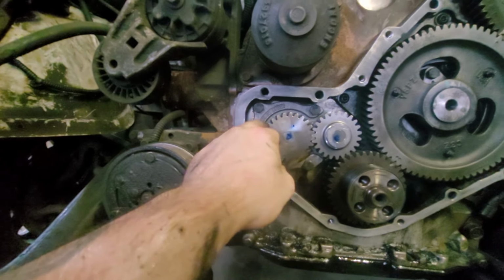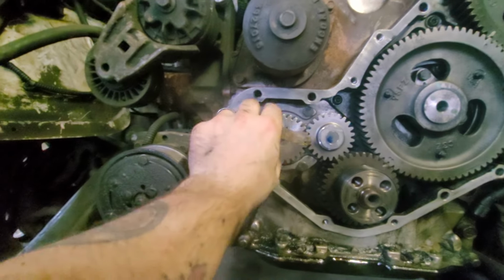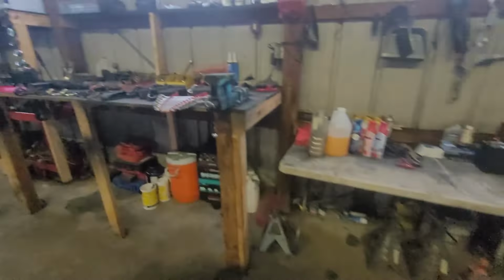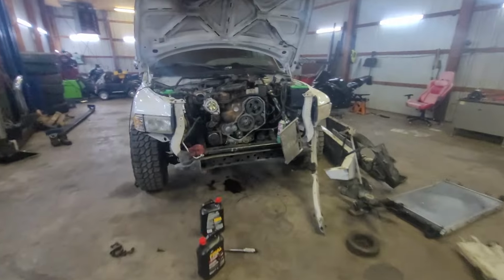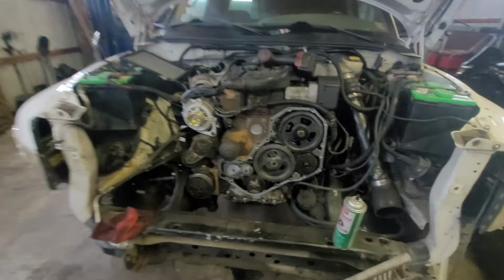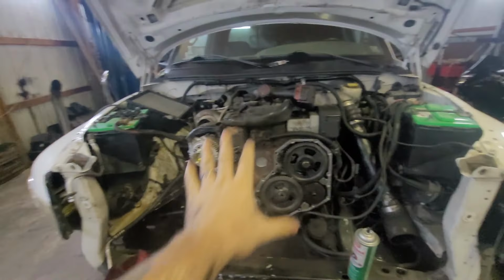There you go, look at that. That's the backlash on it, that's normal. Just a warning for you guys who are installing them. I've done quite a few of them, but if you don't do them correctly, they won't give you any oil pressure. So keep that in mind. We're gonna throw the front case back on.